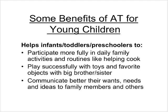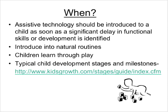Mm-hmm. And so why would you use AT with a young child? Well, it helps infants and toddlers and preschoolers to, one, participate more fully in their daily family activities and routines, like helping to cook. Most toddlers love to be in the kitchen with mom and dad. So how can you help a child with a disability do that? Maybe with some AT tools, they could. It can also help them play successfully with toys and other favorite objects, maybe with a big brother or sister or with a peer. So they can be playing with their switch toy alongside their peer or their brother or sister, and that encourages social interaction. It also can help them communicate better their wants, their needs, and their ideas to different family members for those who are nonverbal.